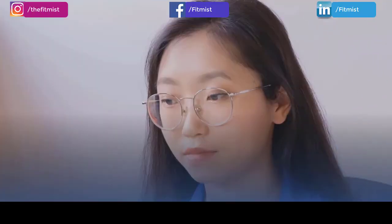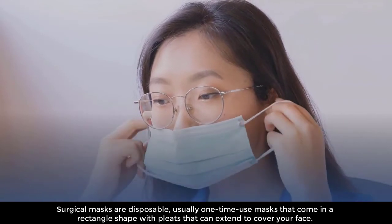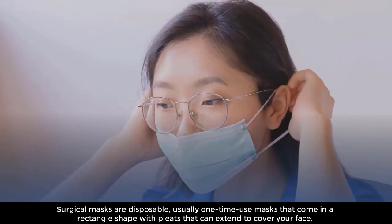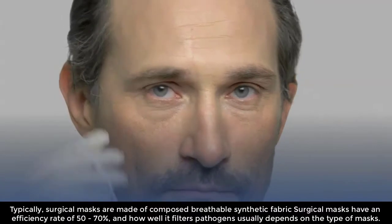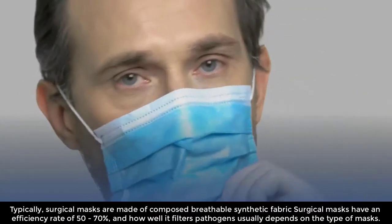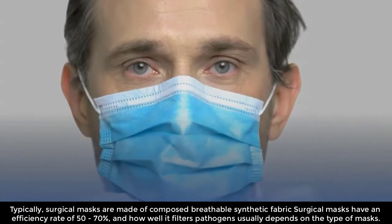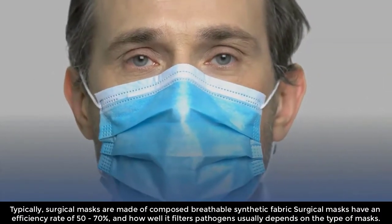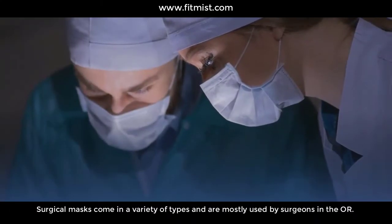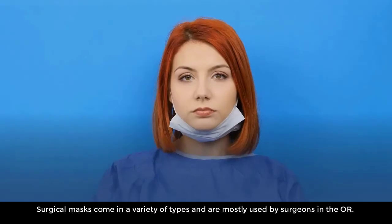Number 2. Surgical masks. Surgical masks are disposable, usually one-time use masks that come in a rectangle shape with pleats that can extend to cover your face. Typically, surgical masks are made of breathable synthetic fabric. Surgical masks have an efficiency rate of 50 to 70%, and how well it filters pathogens usually depends on the type of mask. Surgical masks come in a variety of types and are mostly used by surgeons in the OR.